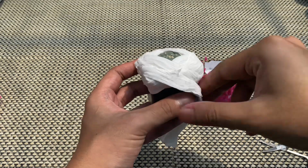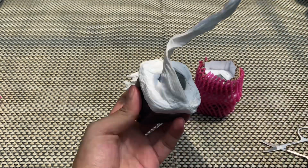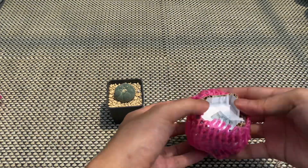Another thing is when you are planning to collect a new, unfamiliar genus, it is better to buy a small specimen. This will ensure that you don't waste a lot of money if you accidentally kill it, since you are still figuring out how to take care of that genus.